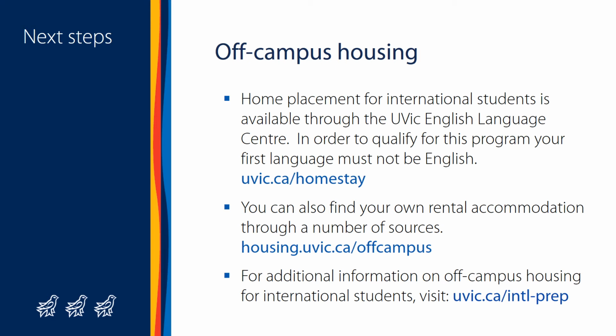And for more information about off-campus housing specific to international students, you can always visit uvic.ca/intl-prep, and you can find more information about different options that may work for you.